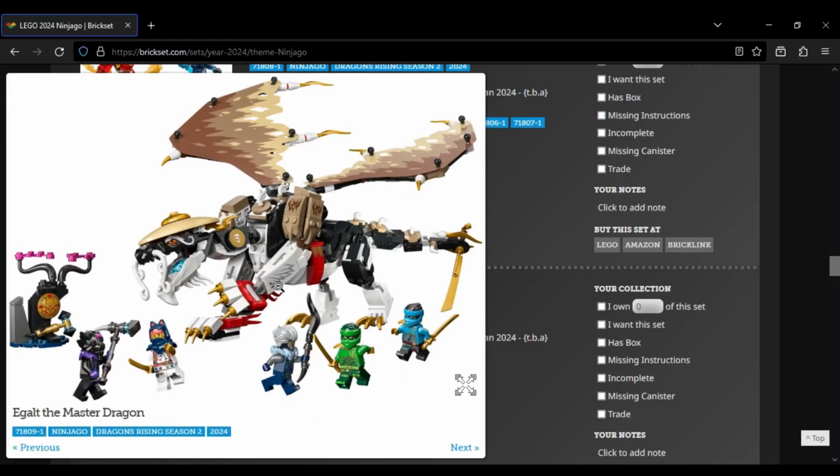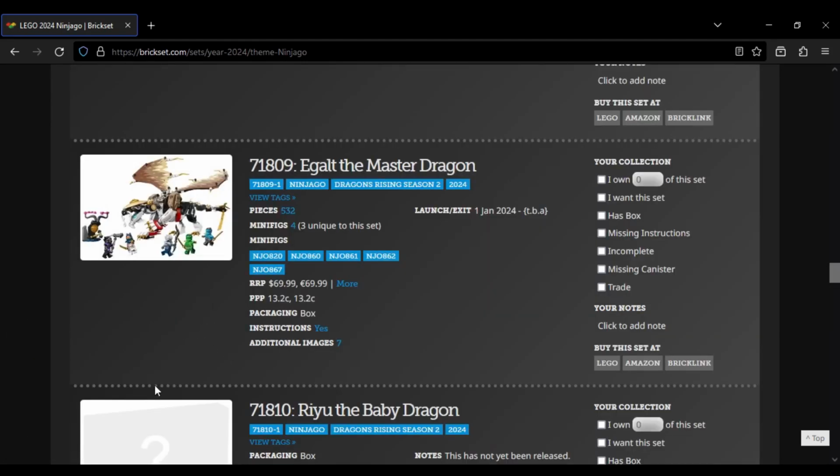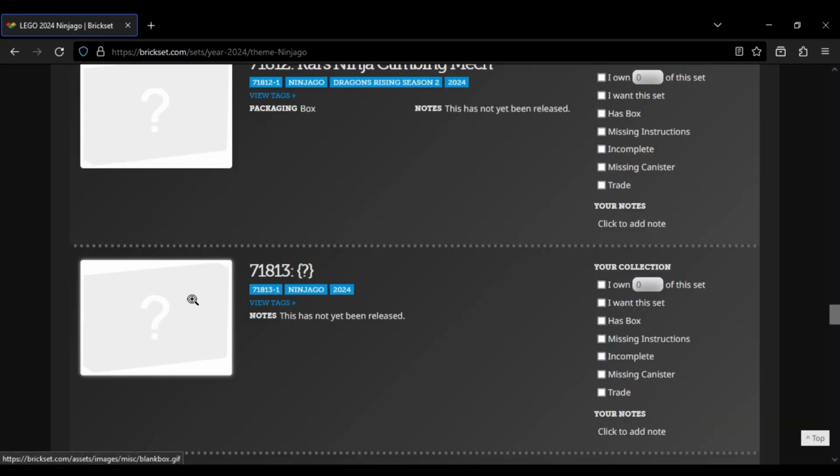Yet another dragon. Dragons are cool, so who's gonna argue? Yeah, this doesn't look like it does anything particularly new in the Ninjago dragon realm. It looks pretty similar to a lot of stuff we've seen before. But again, if LEGO keeps making stuff, people obviously like it, and people who didn't get the dragons 2 years ago will have a chance to get a dragon now.